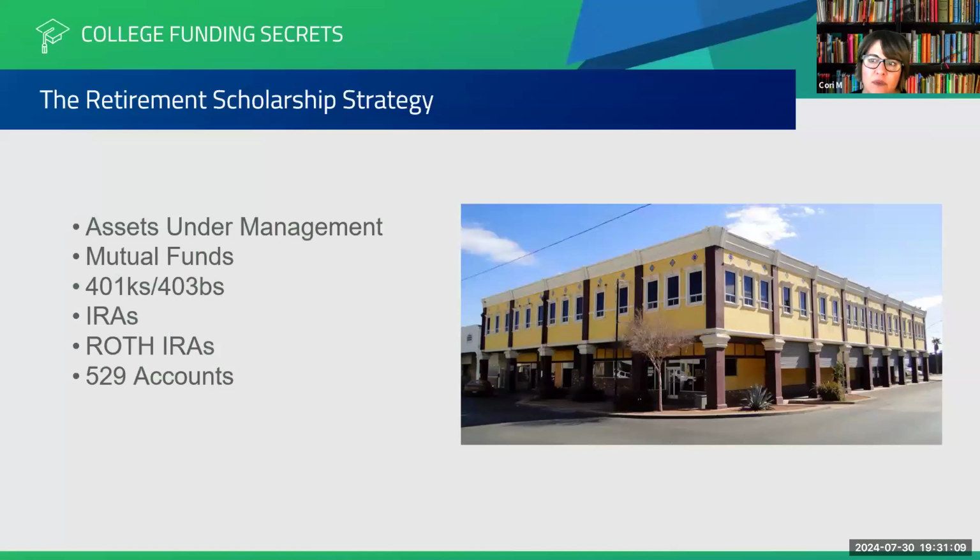The reason that I know this is because when I started in college funding, I was a traditional licensed financial planner, had a nice office. I did a lot of assets under management, where our goal was to invest people's money for a commission or a 1% fee, and then I got a residual off of all of that. I did a lot of mutual funds. I managed the 403(b) accounts for all the employees at our local hospital, and IRAs, Roth IRAs. I taught a lot of people how to use 529 accounts. I even had them for my own kids when they were little.